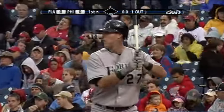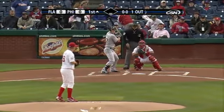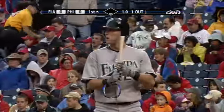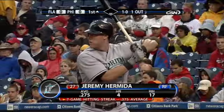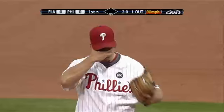With 1 away, Jeremy Hermida stands in. Hermida hitting .275 on the year, 4 homers and 17 RBIs. He was 2 for 5 in last night's ball game against Jamie Moyer and the Phillies bullpen. And it's 2 balls and no strikes.